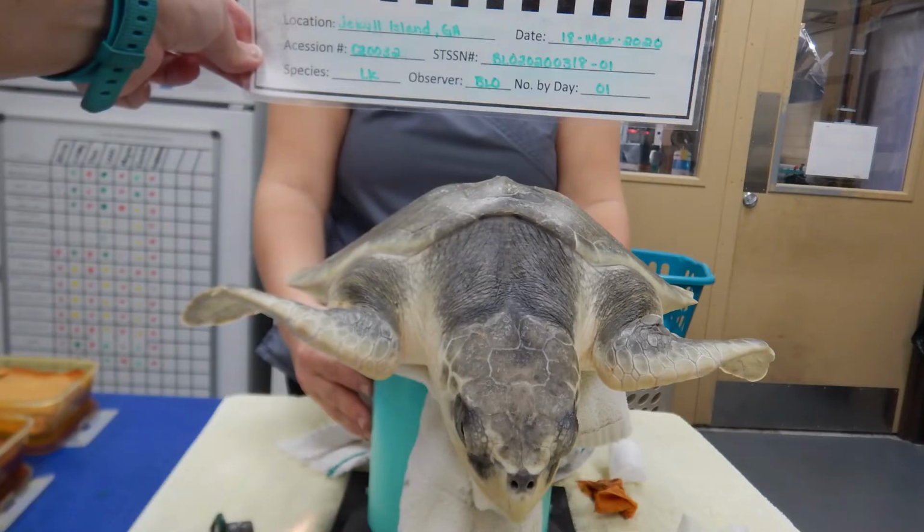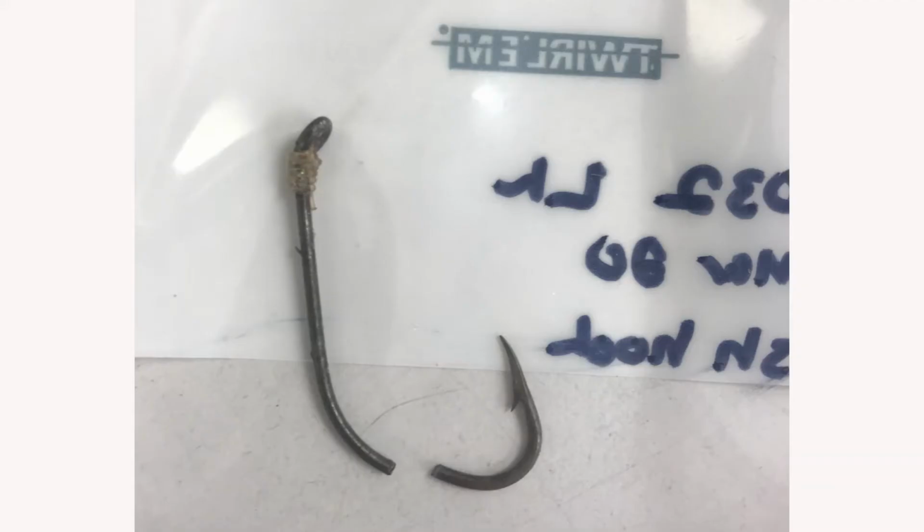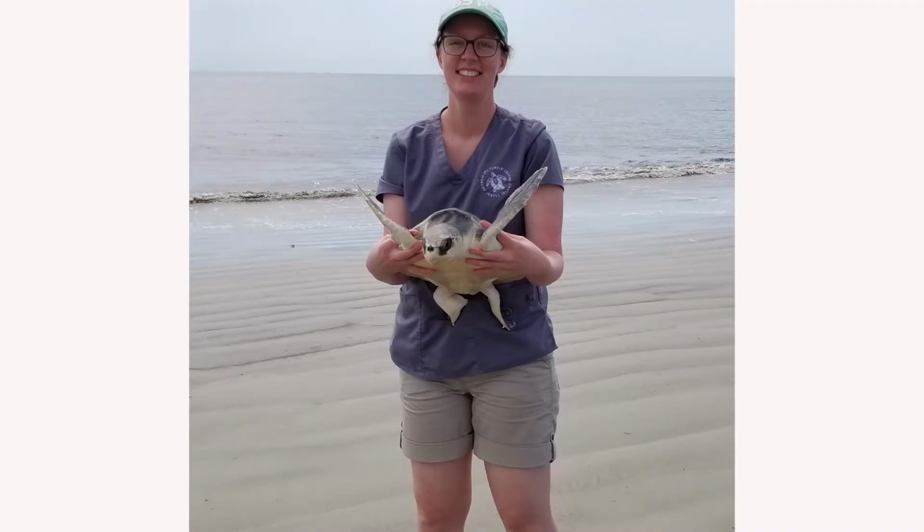Along with Pablo, a newer Kemp's Ridley sea turtle that was caught on a fishhook back in March was also released. The way the fishhook was positioned in this patient meant that the hook could not be removed through the mouth, so surgery was required. That's why this patient needed to stay a little longer than most fishhook sea turtles. But now, hook-free, this Kemp's Ridley seemed happy to go home.